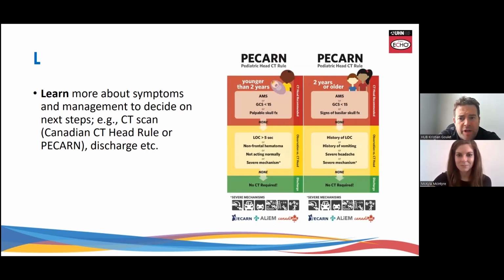This next slide talks about kids and getting head CTs. We really do want to avoid as much radiation in kids as we can, and we have this PECARN pediatric head CT rule that you can see here below. This was designed as a template for doctors to determine when a head CT in kids is required. It is divided into those less than 2 years of age and those kids 2 years of age and older. This is freely available online, and I recommend anybody who's going to be ordering a CT checks with these guidelines before actually ordering one.